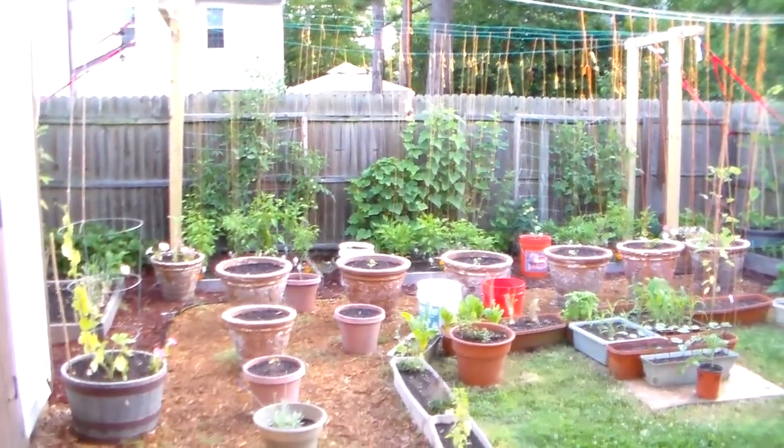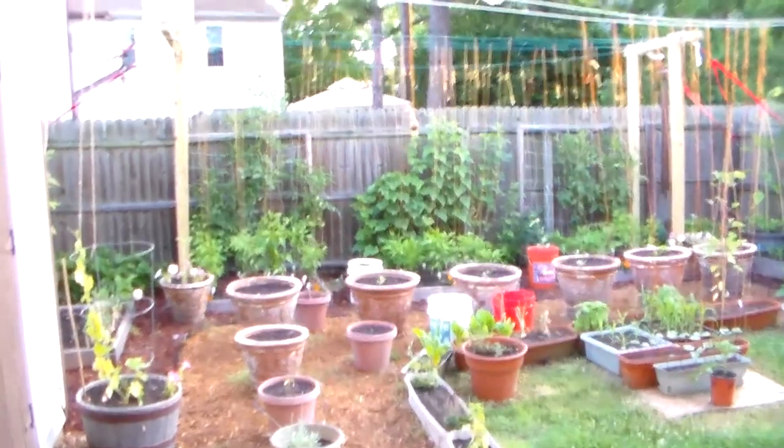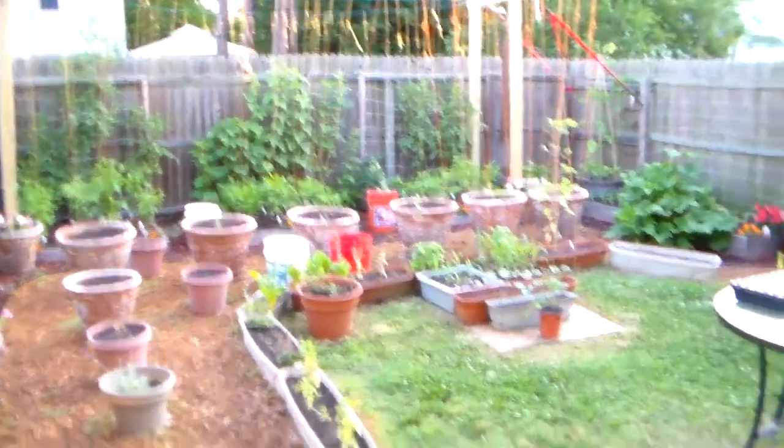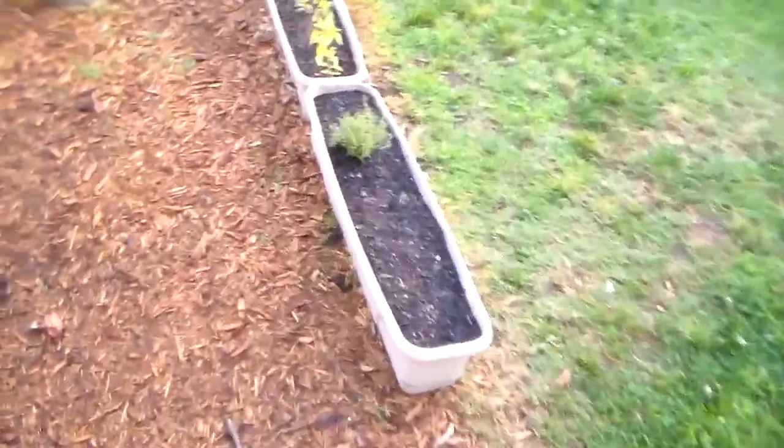Everything is extremely big from last week. In one week's time, I'm blown away by how much growth I've had. So anyway, here's my update. My dill has all started to come up little by little. I have just little sprouts everywhere.